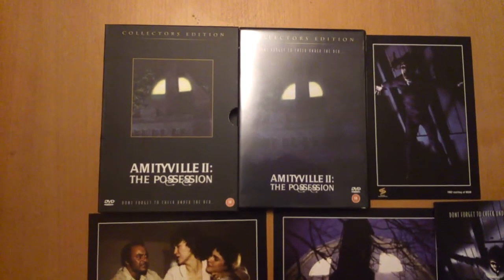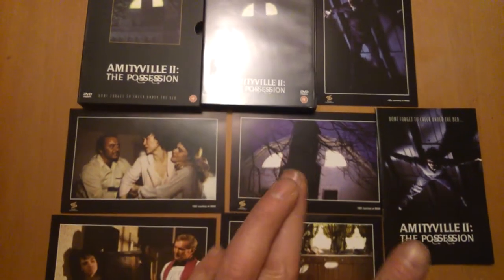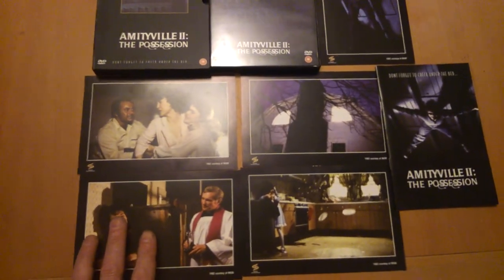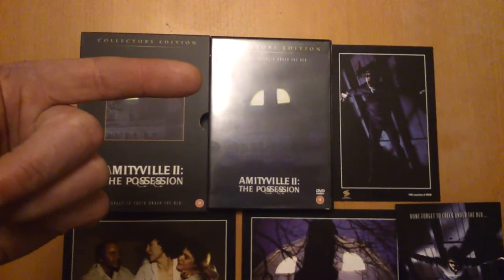Amityville. Amityville 2, The Possession, Collector's Edition, with cards. Came out 2004. It's a DVD, one disc set. It's a nice little one to have in the collection. I don't like this film, so there you go.